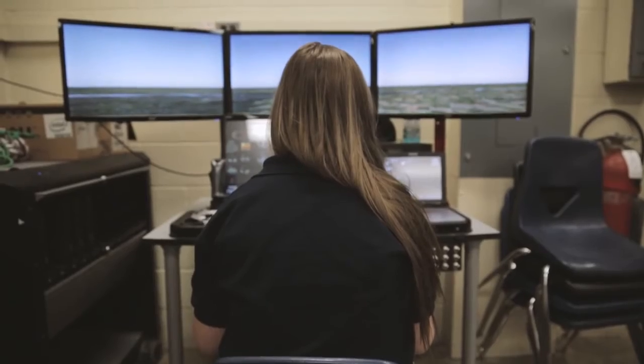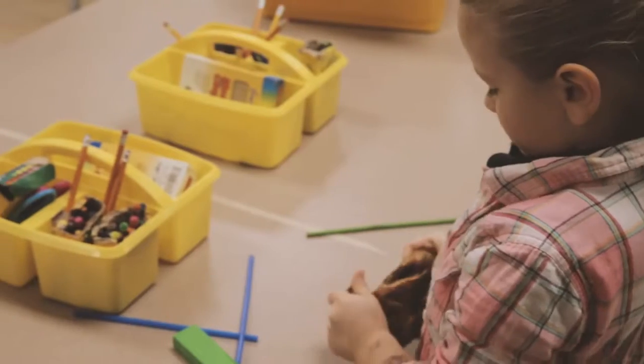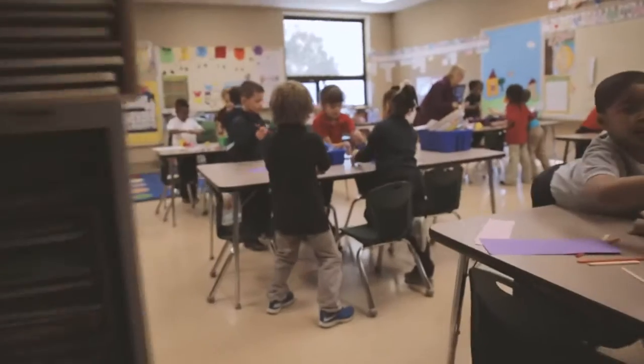We're born with a natural curiosity, and we have an open mind. We want to learn things. We want to learn how to feel things and what they do to our senses.